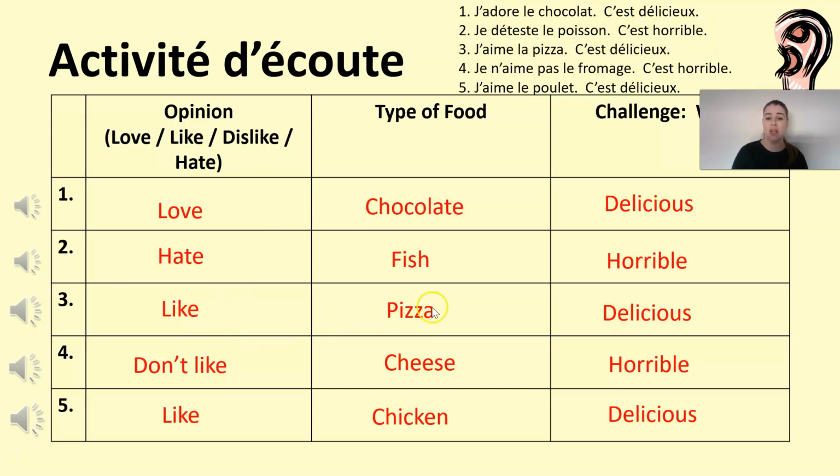Number 3 was they liked pizza because it was delicious. So here when they say c'est, it's because. So it was delicious. It is horrible. Number 4, they don't like cheese because it's horrible. Number 5, they like chicken because it's delicious. So you might have been able to hear those words at the end. Well done if you got those all correct, and super work if you managed to get the additional challenge question on there as well.